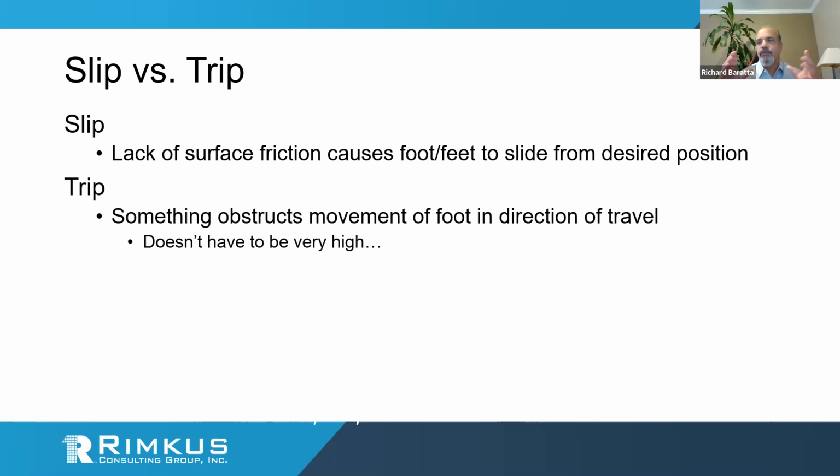So first, what we see most frequently in the claims arena is slips. And a slip is when that horizontal force is insufficient to prevent the foot from sliding. And when that happens, you place your foot, and it begins to slide. Most of the time, a slip happens at the moment of heel strike.